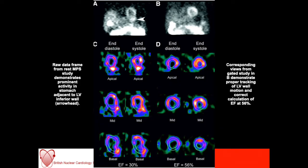The solution here is time. The patient can be rescanned, possibly fed something to eat, hot chocolate or a fizzy drink, which might help just move things along within the stomach and then get rid of that stomach activity. Now there's a nice gap here between the stomach and the subdiaphragmatic contents, and the contouring of the LV no longer has any problem and contours the heart correctly, and now the ejection fraction is in the normal range.